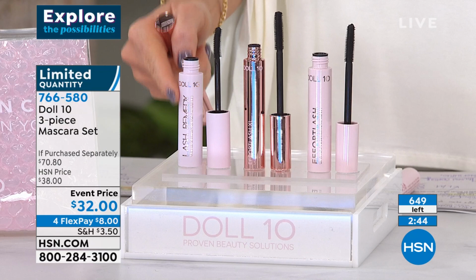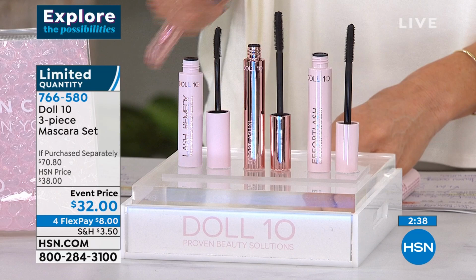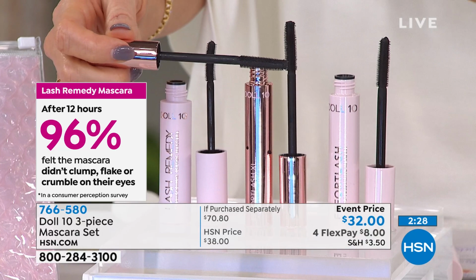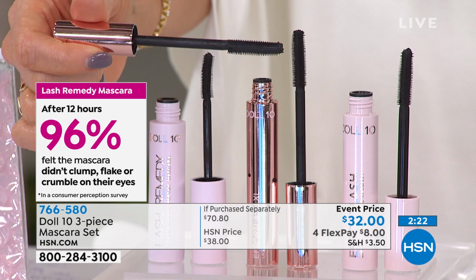So right there, you're looking at the Transformating Peptide Mascara. In the middle, this is a gorgeous mascara. So in the center, this mascara is the Effortless XL. So this one is gonna give you length, give you volume. After 12 hours, you can see 96%, no clumping, flaking, no crumbling into their eyes. I love that mascara. That's in 12 hours.